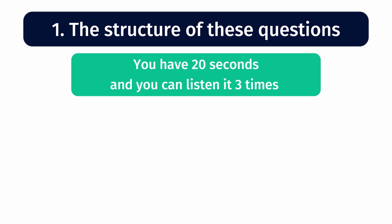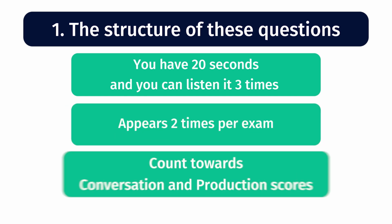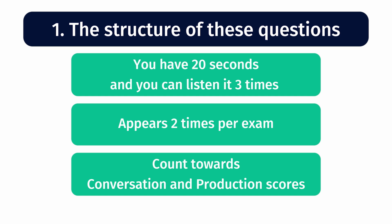But you have to be quick. You can't listen, think for 2 minutes, listen again, think for 2 minutes. You have 20 seconds to do your listening and your thinking, and then you have to start speaking. Now you'll see these questions twice in the DET, and they count towards your conversation and your production subscores, so they're very important. So that's the basic structure.